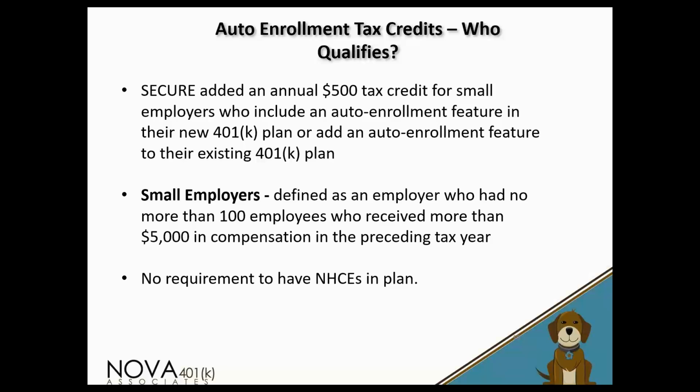Again, so who qualifies for the credit? The IRS very specifically indicated that quote unquote small employers are the companies that qualify for this credit. And a small employer is defined as an employer who has no more than 100 employees that receive more than $5,000 in compensation in the preceding tax year. So if I'm an employer with 1,000 employees, I'm not going to qualify for adding an automatic enrollment feature to my plan. Again, a very specific, important item here is that to claim this credit, there is no requirement that the plan has non-highly compensated employees. So this credit is available to small employers, even those that do not have any non-highly compensated employees.